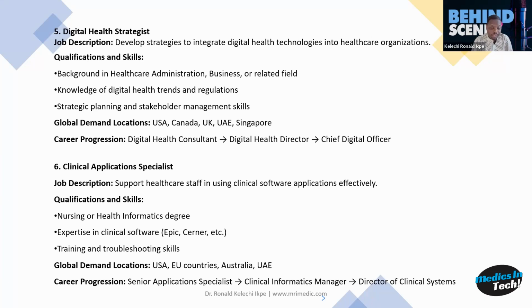So again, a healthcare degree is good to have. As a healthcare professional, irrespective of whether you're maybe a pharmacist or whatever, you already have that healthcare background. So that's a plus for you. If you have a health informatics degree, well, that's an additional plus for you. Then a lot of them will want you to have some expertise in some EPR systems like Epic and Cerner. They are like the global icons when we talk about EPR systems. But the good thing is they will usually train you on how to use these solutions before you start supporting users and all of that.